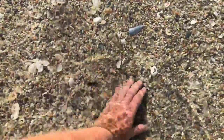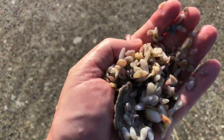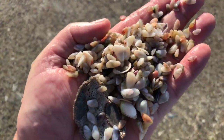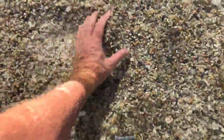What the heck is this stuff? What is that? These are coquinas. Yeah, coquinas by the millions. Millions and millions and millions of coquina shells. Look at that. Just millions of them. Look at that.